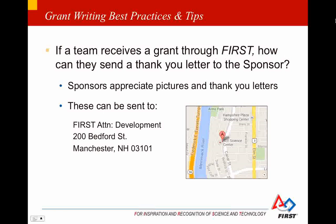each program has a grants box, so it would be frcgrants@usfirst.org or ftcgrants@usfirst.org, etc. So you can also email those items if that's easier.